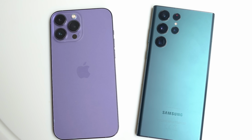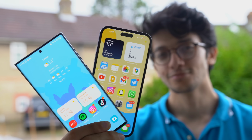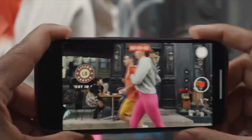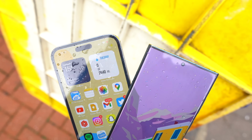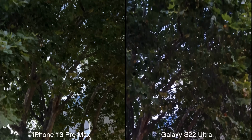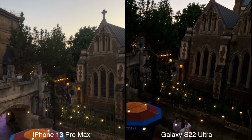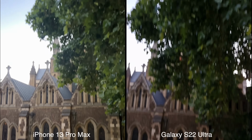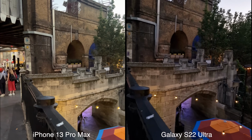As for the ultra wide, both lenses are coming at f2.2 aperture and they can both double as macro lenses. Apple also added ultra stabilization mode, which we had on the S22 Ultra for quite some time. Overall, both phones are packing incredible camera hardware, but Apple, in the areas where they were already pretty strong, especially video, is going to get even stronger, as the S22 Ultra is 7 months old. That's why I said it's a bit unfair, so it's going to make more sense when the S23 Ultra comes out with a proper main camera upgrade.